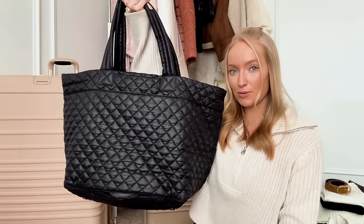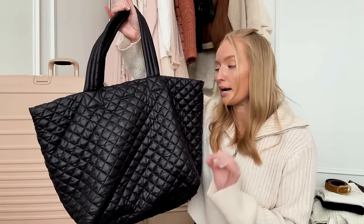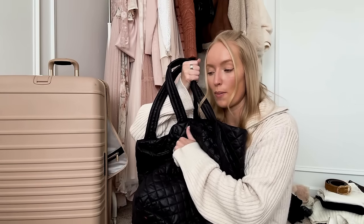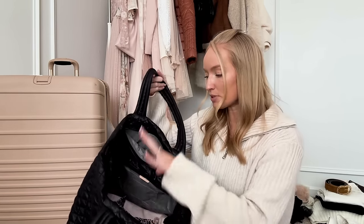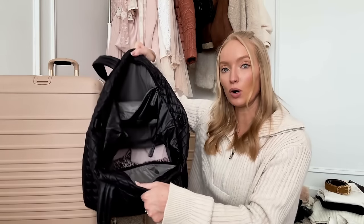Okay, so this is another bag that I bring on the plane with me. This will be its second trip, but I had a smaller version of the same brand that I've used for the past couple of years, and I love this bag so much. It's so comfortable. The straps aren't digging into you like a Neverfull would. It zips closed, so you don't have to worry about things falling out of your bag under the seat and things like that. And it is enormous.